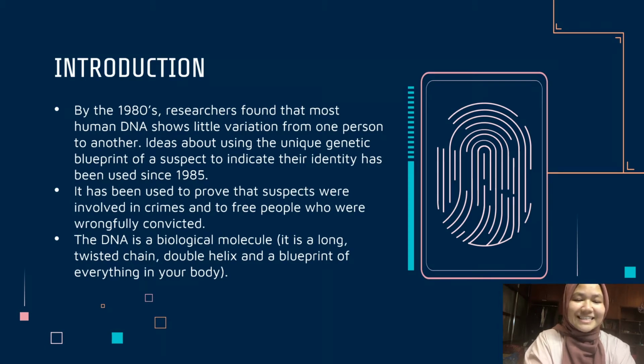The DNA is a biological molecule. It is a long, twisted chain, a double helix, and a blueprint of everything in your body.